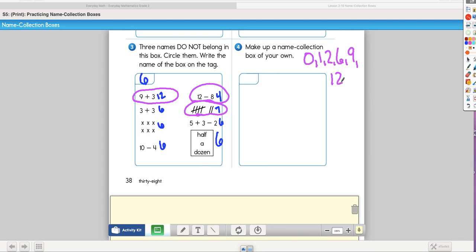Then I would like you to put 5 different ways to name the number. That means it cannot be 5 of the same way. It cannot be all 5 adding or all 5 subtracting. 5 different ways to name that number. So you pick the number, put it in a box, and you come up with 5 ways that are different. We have all kinds of examples that we went through. Then hold it up and show me when you're done.